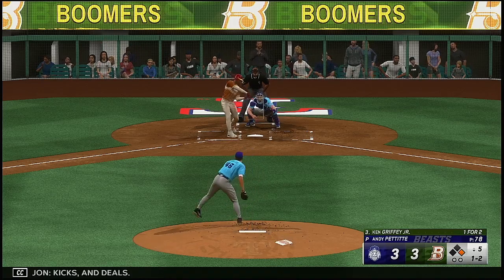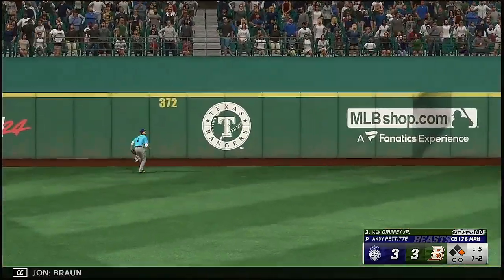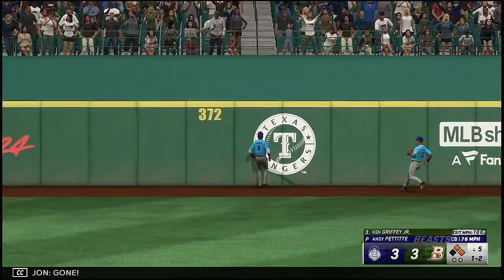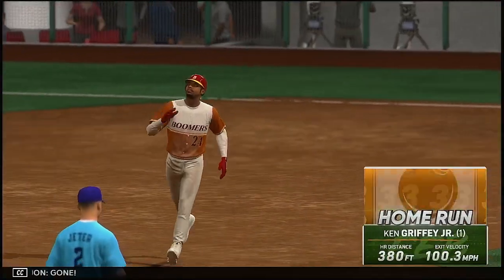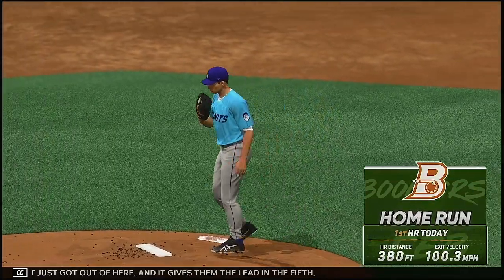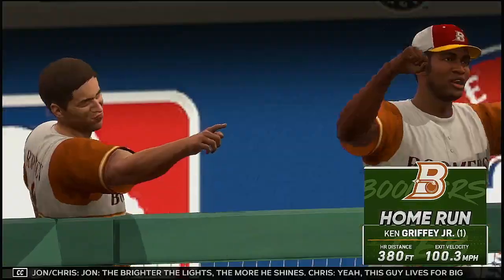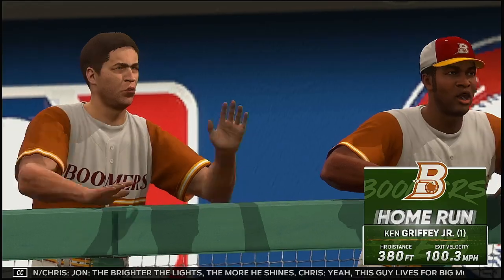Kicks and deals. Swing and a drive. Deep left field. Going back on this one. Gone. It just got out of here. And it gives him the lead in the fifth. It's 5-3. The brighter the lights, the more he shines.